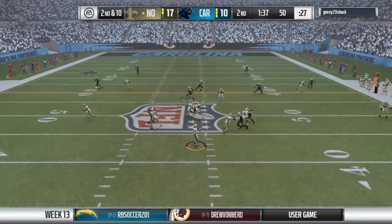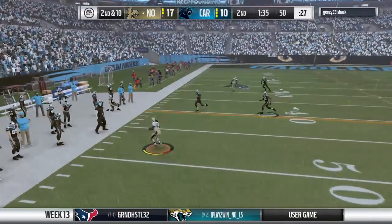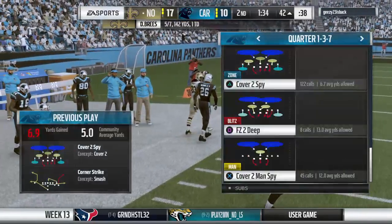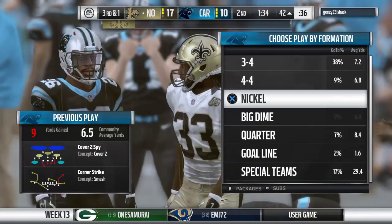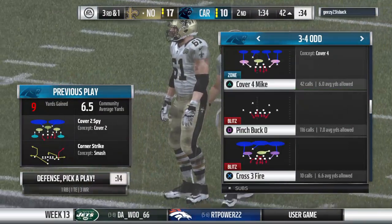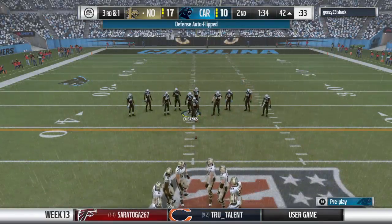From midfield, here's Breeze. A dump off for Ivory. Give him 9 on the play, and that'll bring up a 3rd and 1. Everyone's got to be able to catch the football. Doesn't matter what position you play, but if you're on offense, be aware, a ball may come your way.